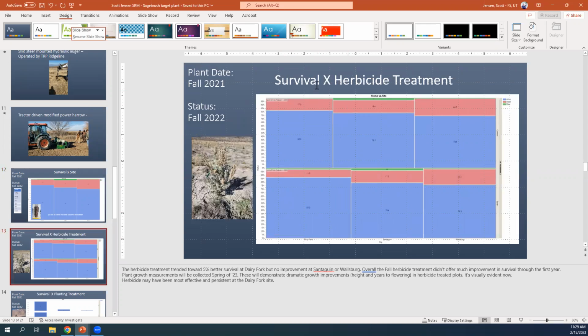Let's visit for a bit about herbicide treatment. So this is a fall planting. Fortunately, there was a little bit of green up that fall, and we sprayed Roundup over the top of that plot. You can see what they look like. It was a very effective control, but in terms of productivity, it didn't have much of an effect. The control versus the spray plots were similar at the Wallsburg site and relatively similar at the Santaquin site, with about a 5% benefit to the spray site at Dairy Fork.